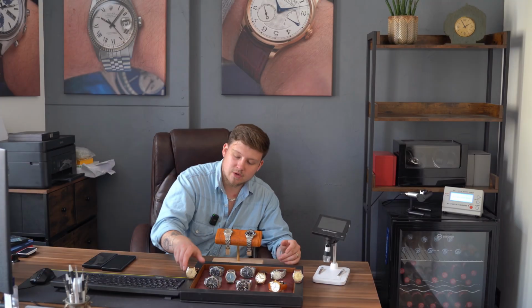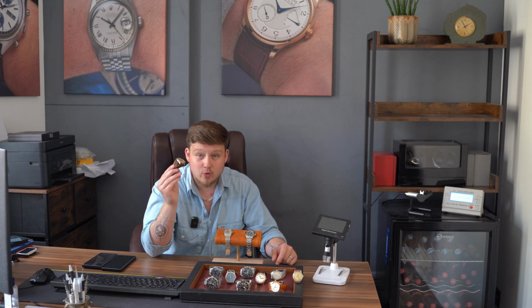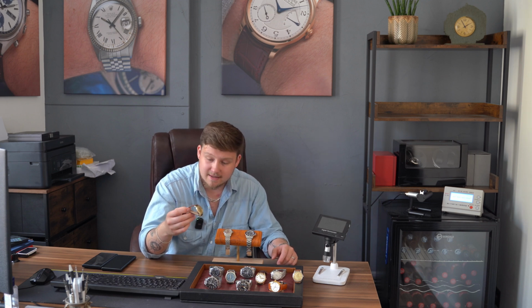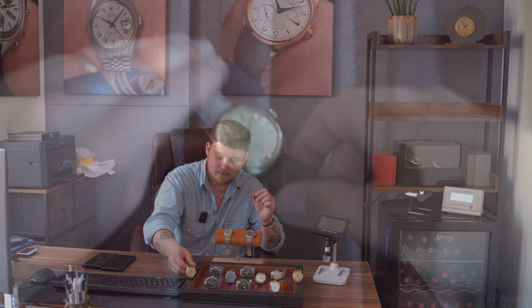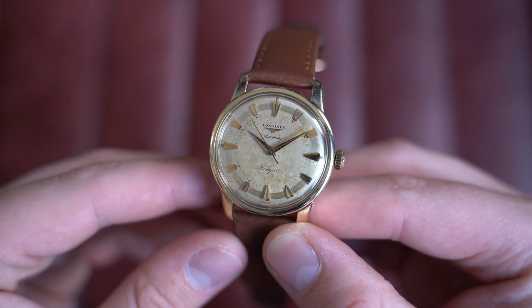From the stainless steel to the gold capped, we have the same watch, the same model, this time gold capped with the gold inside as well. Really beautiful, and again patinaed very, very nicely. I love it when these patina, it adds real charm. So let's take a close look at this one. Why have one Longines Conquest when you can have two beautifully patinaed examples?